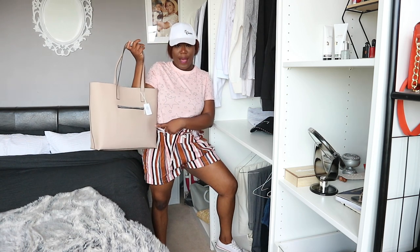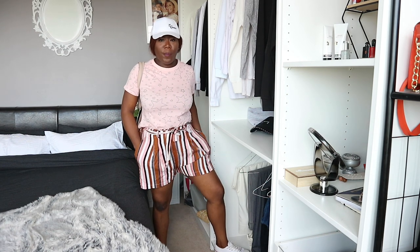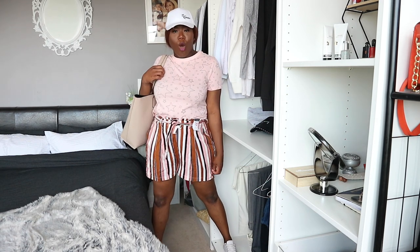So this bag is £8. This top is basically £1. This is £5, I guess. I don't think it's in the £4 section. I'm not exactly sure about this because I bought it a while ago. These are all Primark.